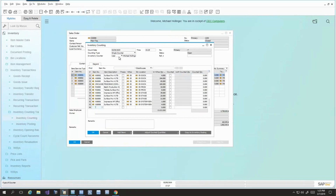And I've already got a document created here. So this is document 7. The way that inventory counting works in our system is once you create the inventory count document in B1, then the handheld process is what we use to go and just start doing the counts. Once we've done all the counts, then you can come in here and do your standard copy to inventory posting of whatever has been counted out there on the floor.